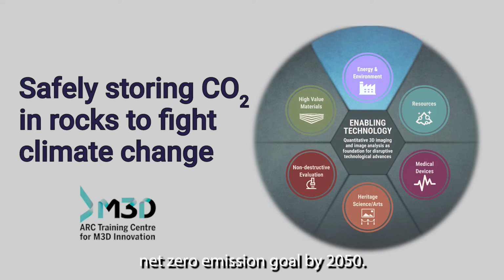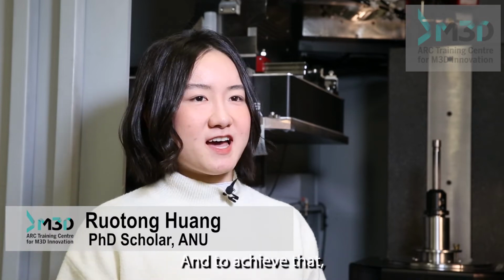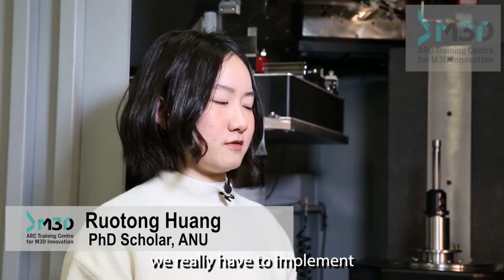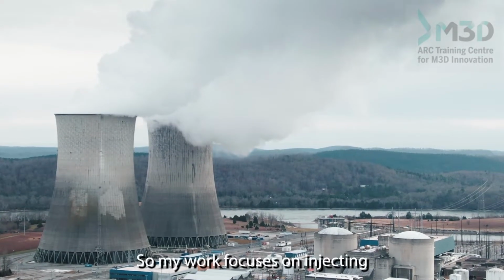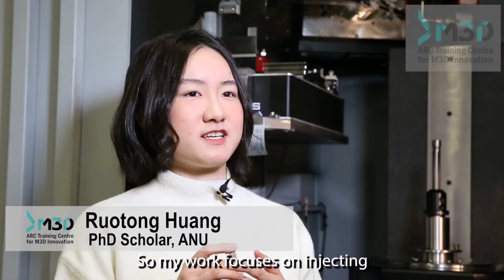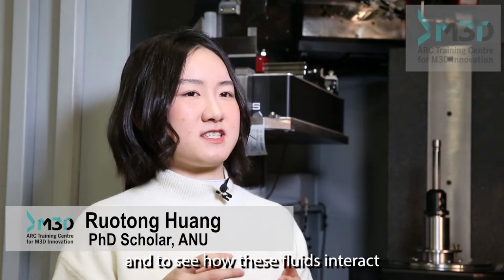We have this net zero emission goal by 2050. And to achieve that, we really have to implement carbon capture and storage. So my work focuses on injecting CO2 and brine into a sandstone core and to see how these fluids will interact in pore scale for CO2 carbon sequestration.